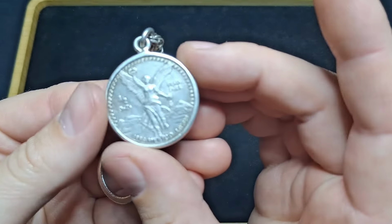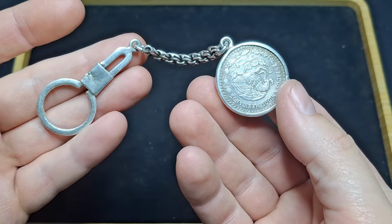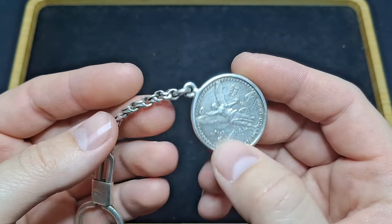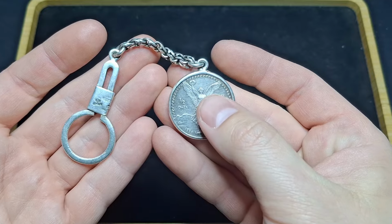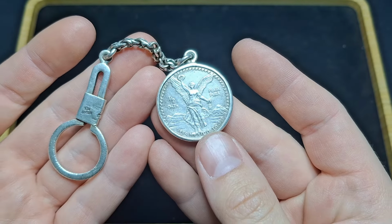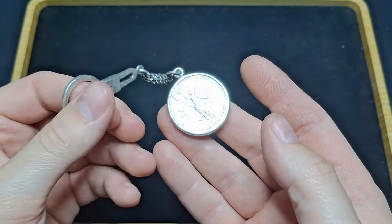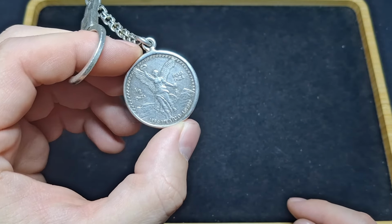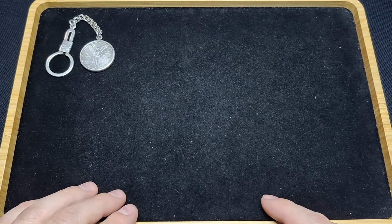So this is interesting. Let me get the camera to focus there. This is a 94 half onza, and it's on a sterling silver keychain. I do not know if I want to sell this in the shop or on Instagram or throw it on eBay or something, but the 94 is a little tougher, and the coin alone sells for 40 to 50 bucks, and then you have another like half ounce of silver on here. So I don't know if I'll throw this up for 60 bucks or something, or I might just hold on to it. It's kind of a cool little tchotchke.